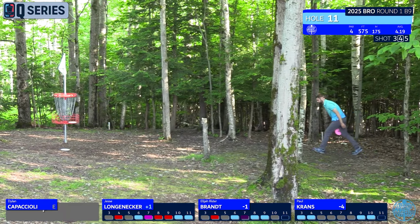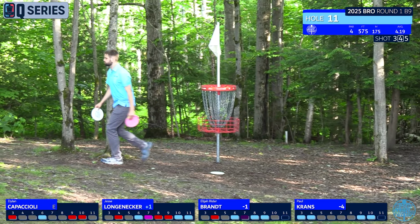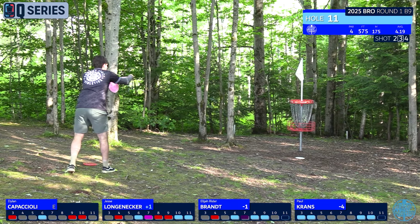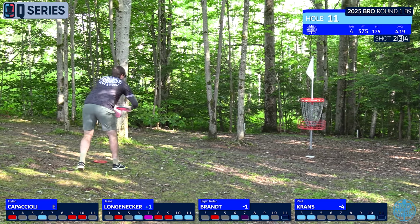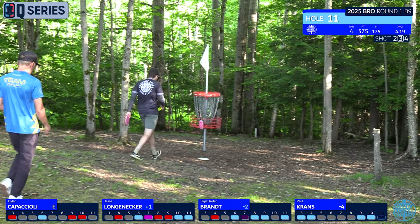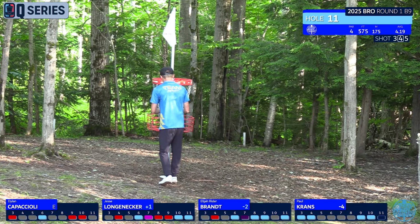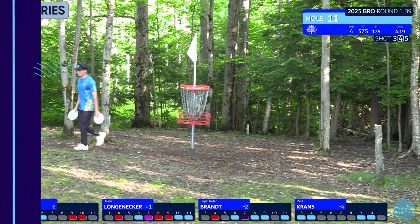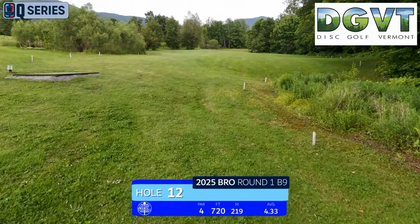Dylan with a nice par save after finding the out of bounds on his upshot keeps himself at even par. Good birdie there from Eli as well, as we'll see Paul tap in his par. Overall, pretty well played hole from the card. As we head into hole 12, par 4, 720 feet.